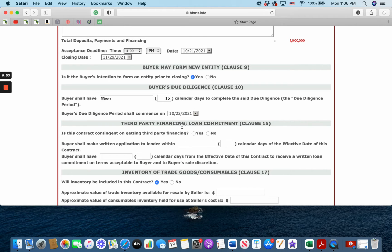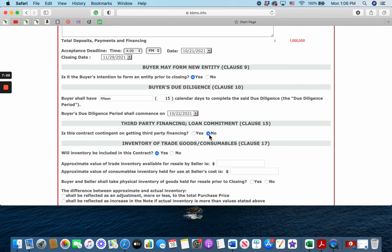Be careful with these dates, because if you have something like due diligence starting on the 21st and they don't have to accept until the 22nd, sometimes the computer's smart enough to say, hey, this doesn't make any sense, and it's going to give you a red flag here and there. I'm going to see if I can get through this without doing it. Is it contingent on third-party financing? No, not a third party. It's going to be one of the two parties involved.